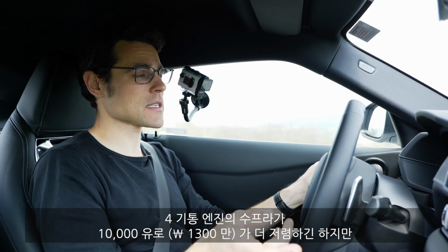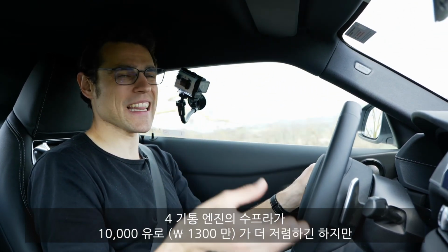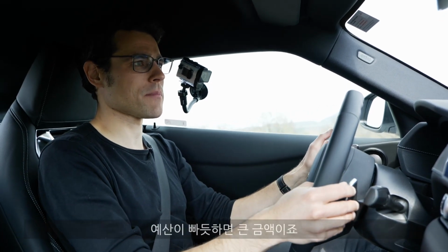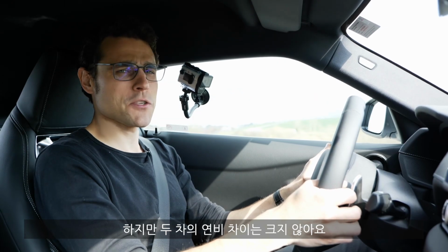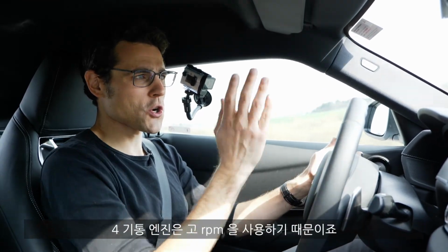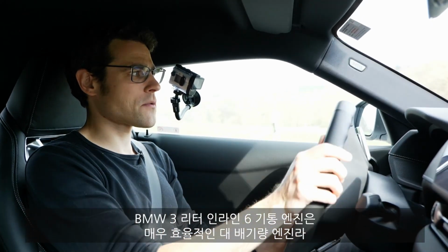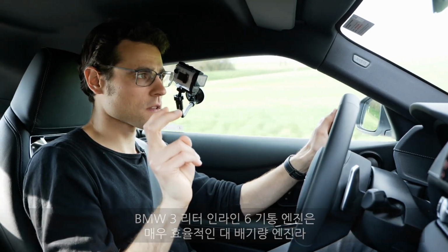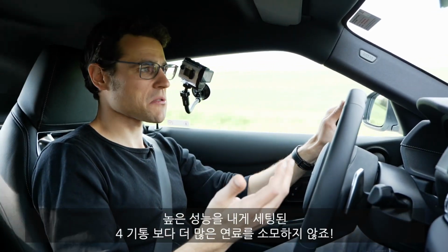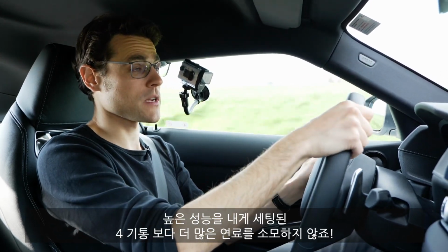And the interesting thing is, 4-cylinder, 6-cylinder, crucial is that you just pay 10k less. That's really crucial, especially if your budget is tight. But as for the fuel economy, it doesn't make too much of a difference, because the 4-cylinder you turn up higher in the RPMs, and this BMW 3-liter inline 6-cylinder is a very efficient, bigger engine. So it's not necessarily more fuel consuming than the higher tuned 4-cylinder engine. That's also a very interesting aspect.